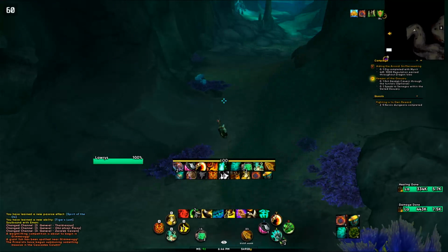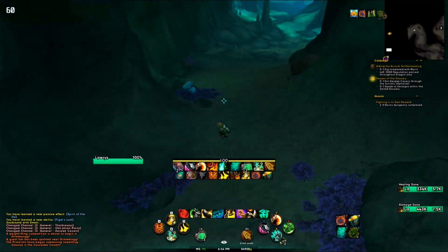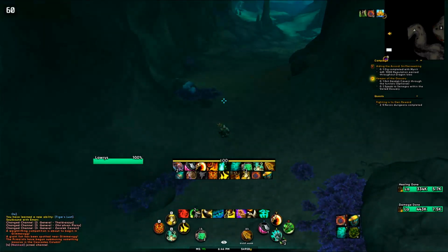And that brings us into my number one. So, still on the Brewmaster, my number one feature is the ConsolePort add-on. I think that the official support for WoW on a controller, along with the ConsolePort add-on, is the only reason that WoW is usable on the Steam Deck. Without this add-on, it would be annoying.